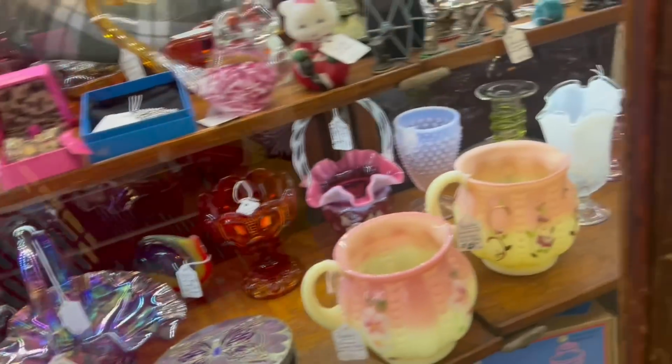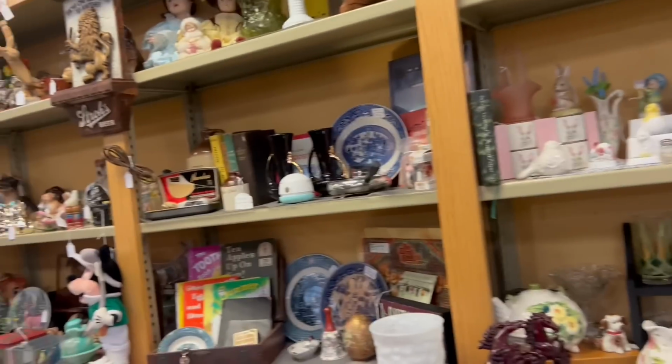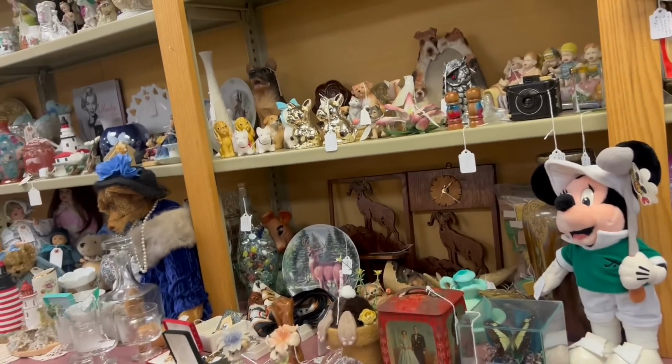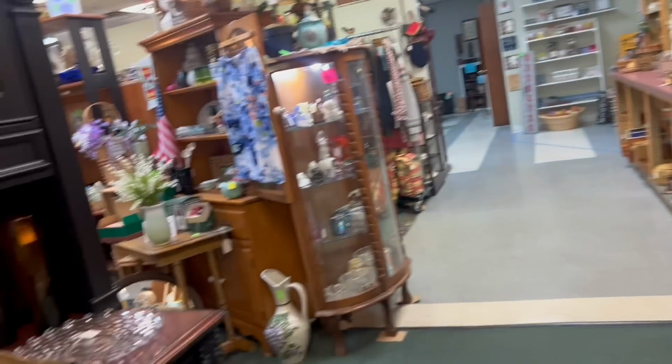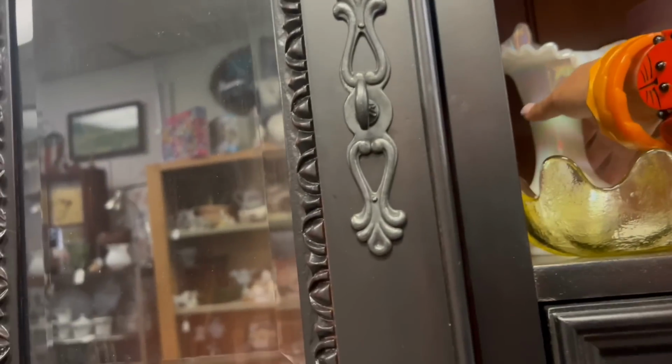Wow. Look at the owl box. That's amazing. All right, well, I'm trying to see more of what the situation is here before I go completely crazy up front. This is a little bit overwhelming. Oh my gosh, look at this.